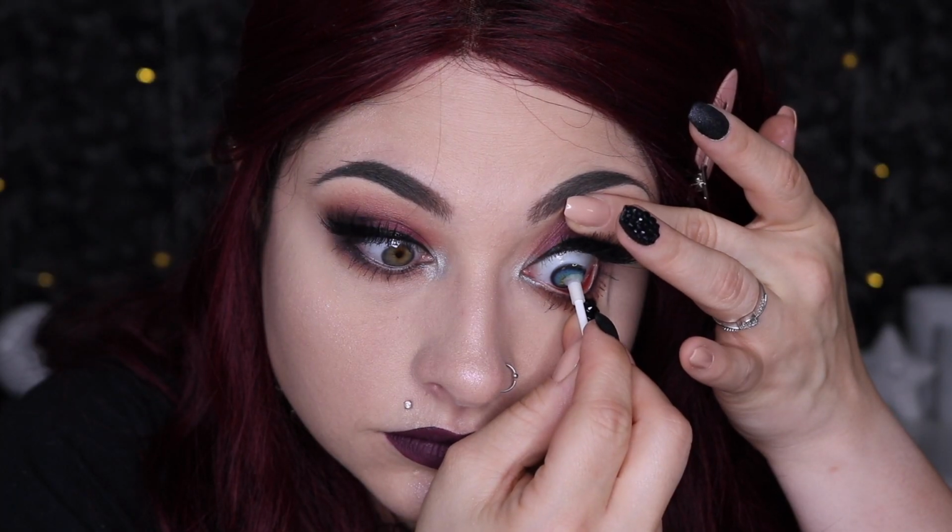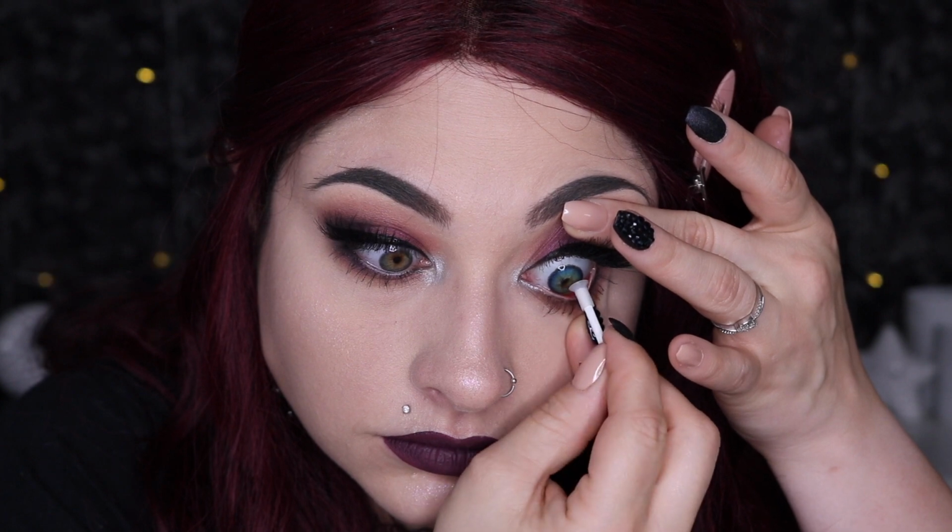These are the Egypt Blue contacts. These are so stunning. If you guys like having that pop from your contacts, like, wow, your eyes are so bright, these are perfect for you.